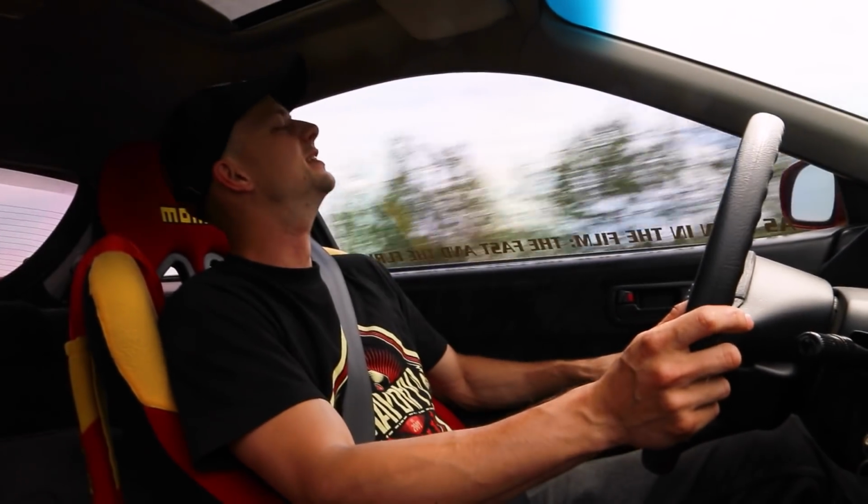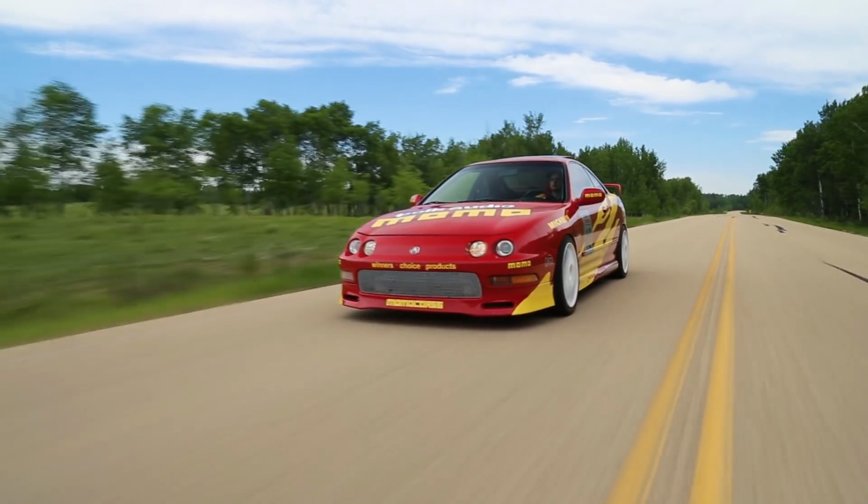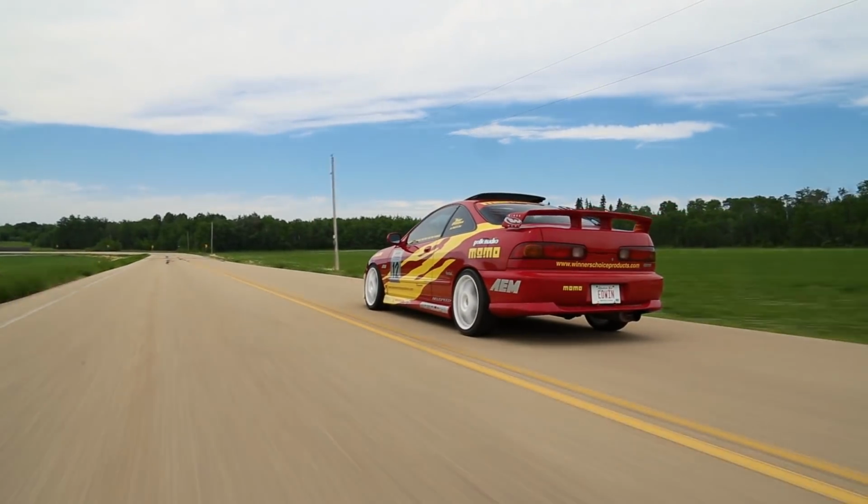Oh, that open wastegate is all you can hear. The wastegate is all you can hear. Blue smoke behind us, as per usual. God, Jorge, this car, out of any car I've driven in Jorge's collection, has the most potential.